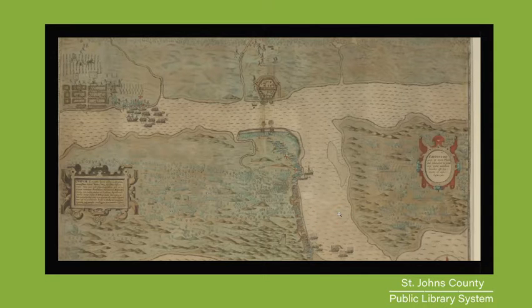Now, our collections aren't as voluminous for this time period, which is partly because Florida was indeed a Spanish possession at this time, and so many of the administrative records that you would expect to find for later time periods in our holdings, we just don't have for the Spanish era. Those are held by other archives.